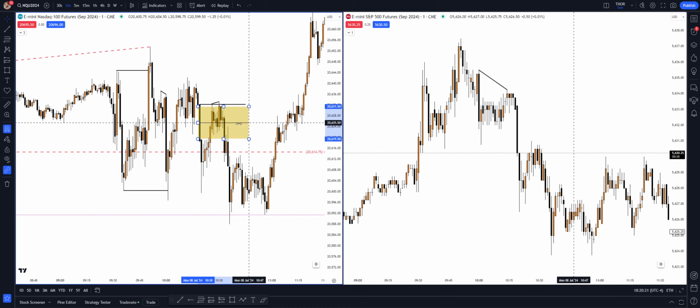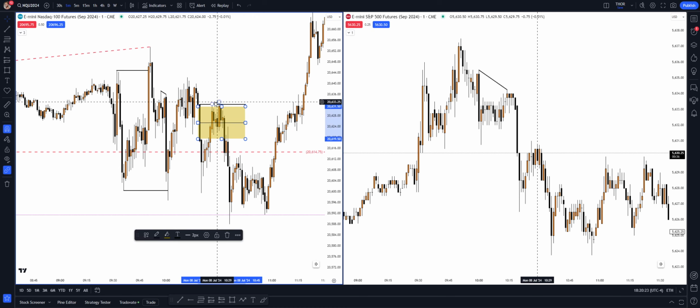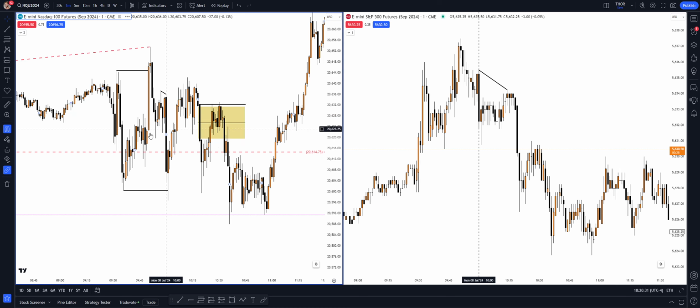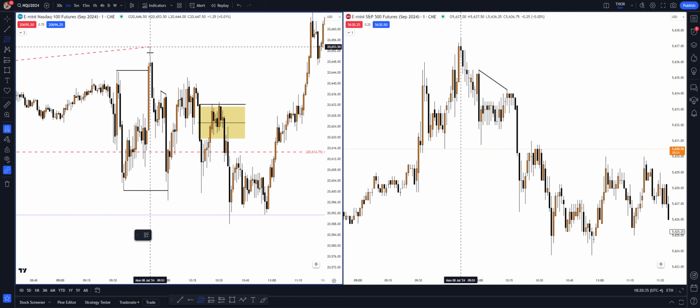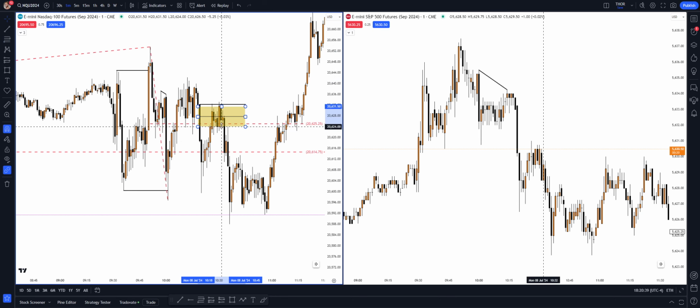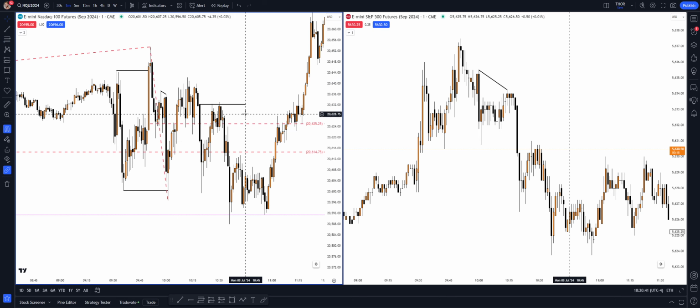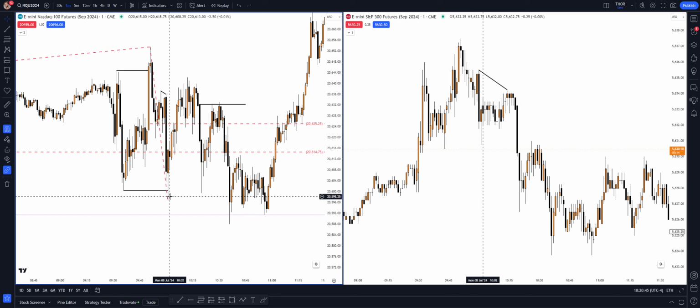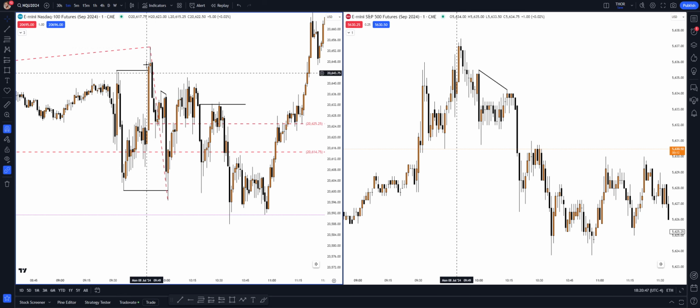So instead of shorting in this fair value gap, you can use this manipulation. This is also deep, it's called deep pullback. If I take a look at the previous range, which is this one right here, it's the premium portion of that fair value gap. The reason I'm looking at this one is because this is the buy side, this is the sell side, not this one. That's why I'm looking at that one.